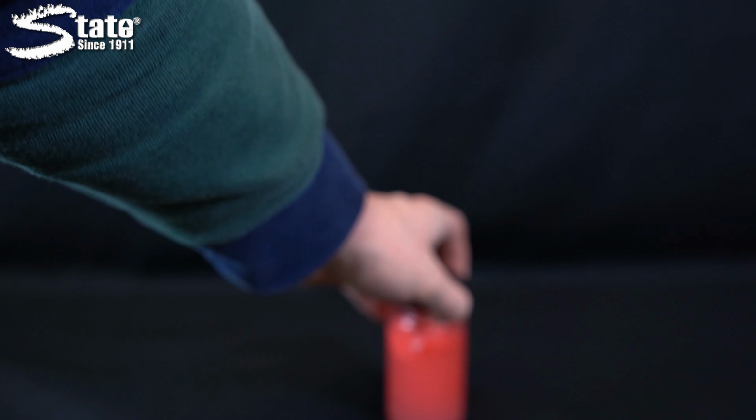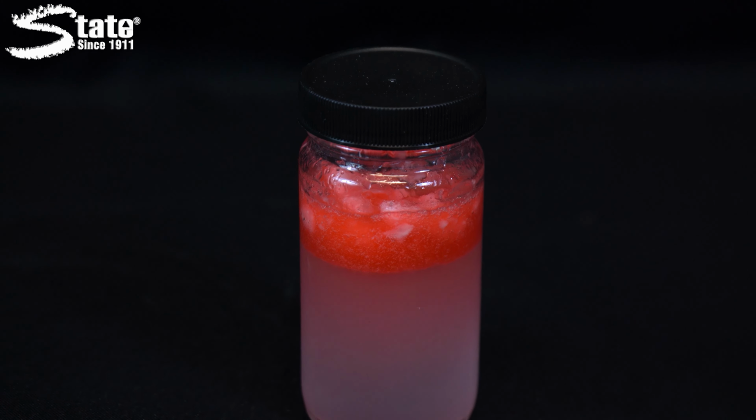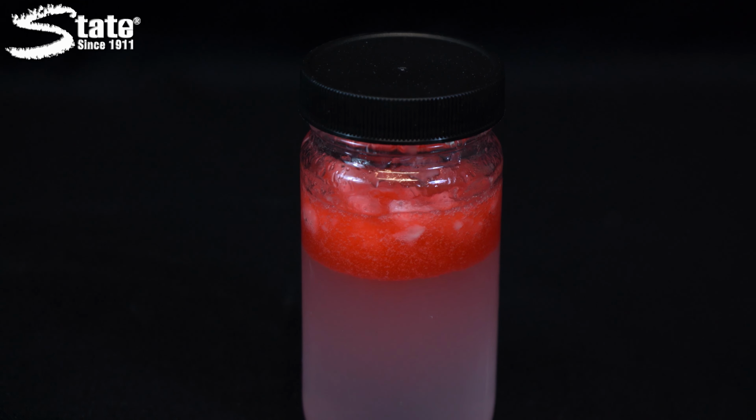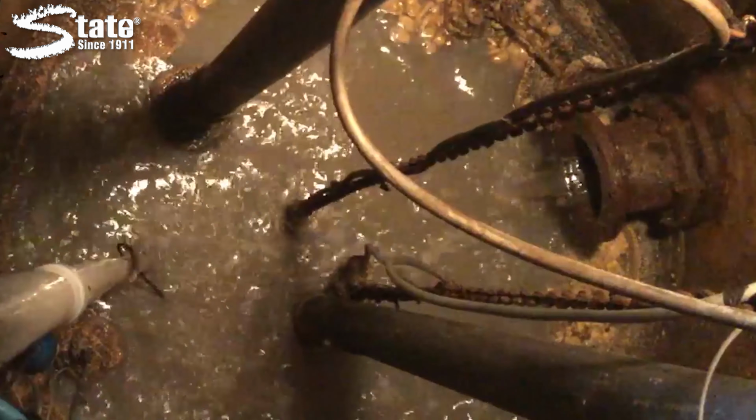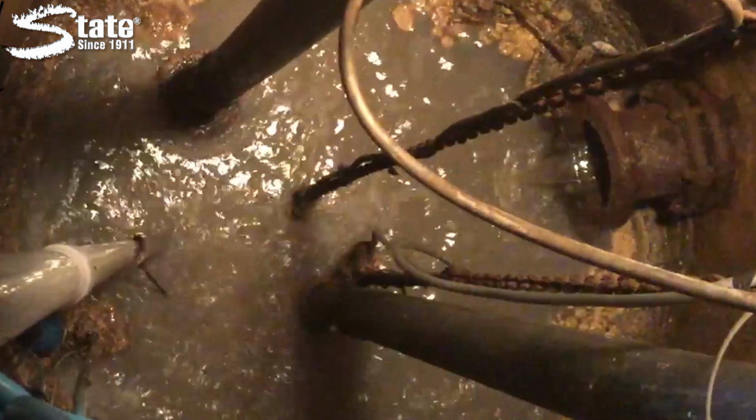If you need to keep odors capped as well, check out a floating deodorizer that contains a degreaser. A floating deodorizer that degreases will dissolve fog buildup that occurs on the walls of a lift station and work its way up and down the walls as the water level in your lift station rises and falls.